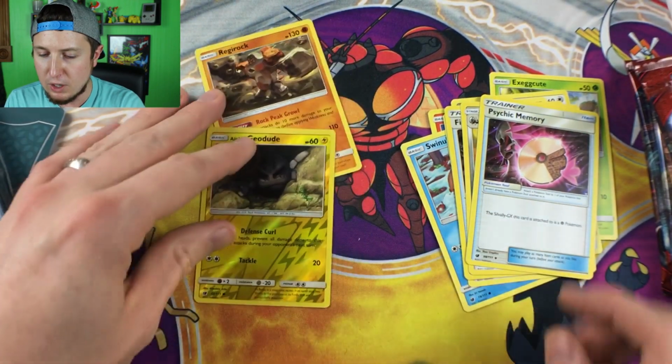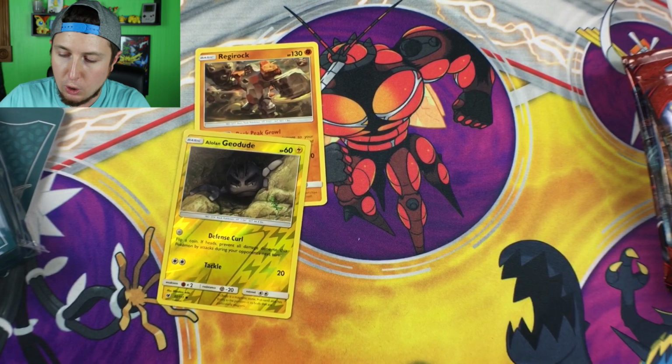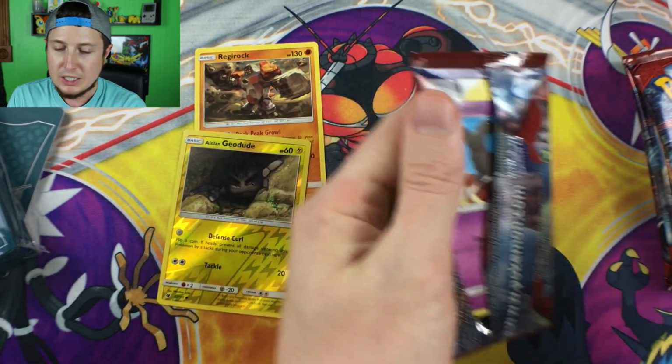So there is the very first booster pack right here. But guys, we have 8 booster packs in total to do. So let's just keep going through them right here. So hopefully we pull something good.